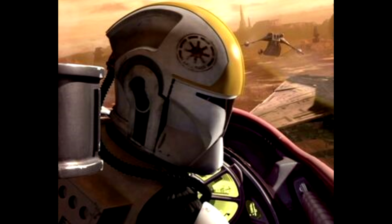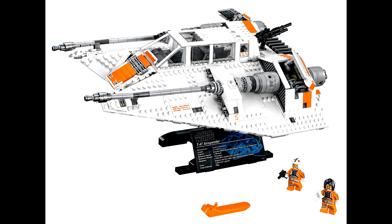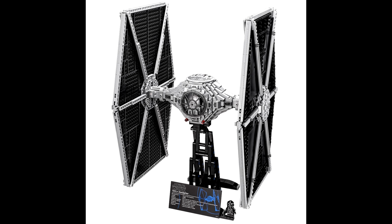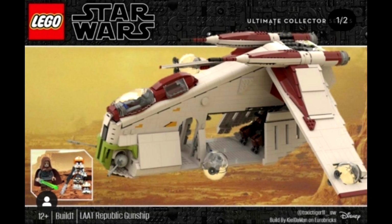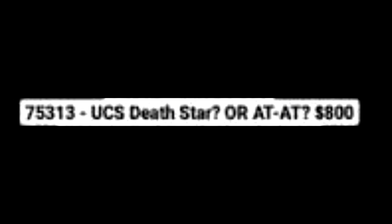Like other UCS sets, have you ever seen a UCS ship without the pilot? The UCS Hoth Speeder had a pilot. The UCS TIE Fighter had the pilot. I mean, I don't see why they wouldn't put a pilot in the ship that is the UCS ship. It doesn't make sense to me. So I'd expect it to be the UCS Gunship at $350, but the minifigs at this point aren't looking too great. Now the last set, and probably the most anticipated set, is 75313, $800.